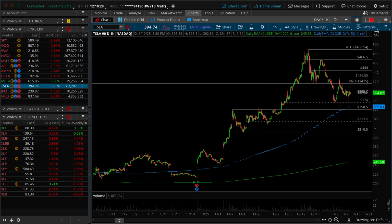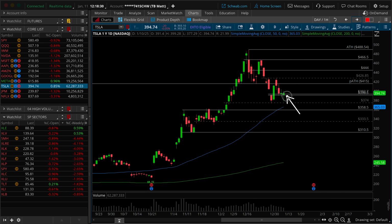Tesla, everybody's favorite. Let's take a look at the daily time frame chart first. Hammer candle, no lower low. I don't know about you, but that is definitely divergent to what we've been seeing in the broad market itself. If this is it, if this is the depth of the pullback that we're going to get, very, very interesting. No test of the full level at 358.50. No test of the daily 50 SMA.